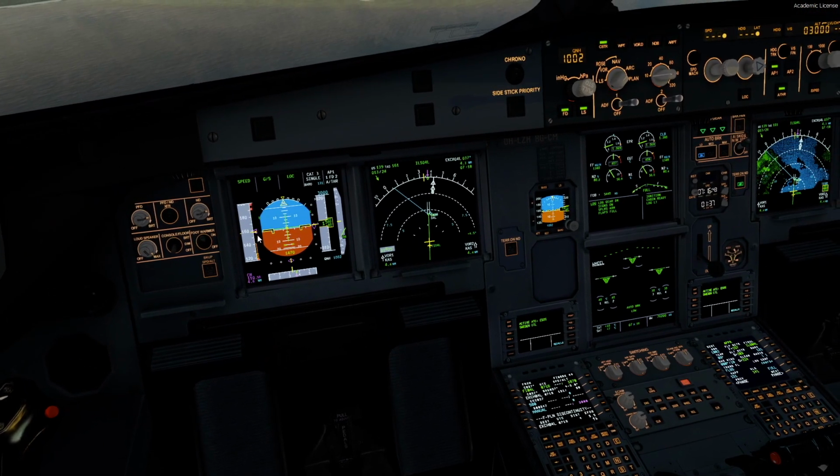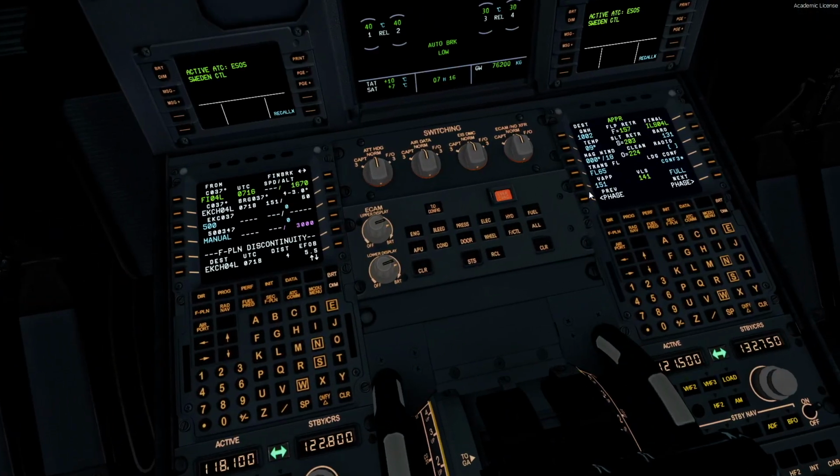It's weird, why are we at 160 if the speed is 151? That's something I don't understand at the moment.